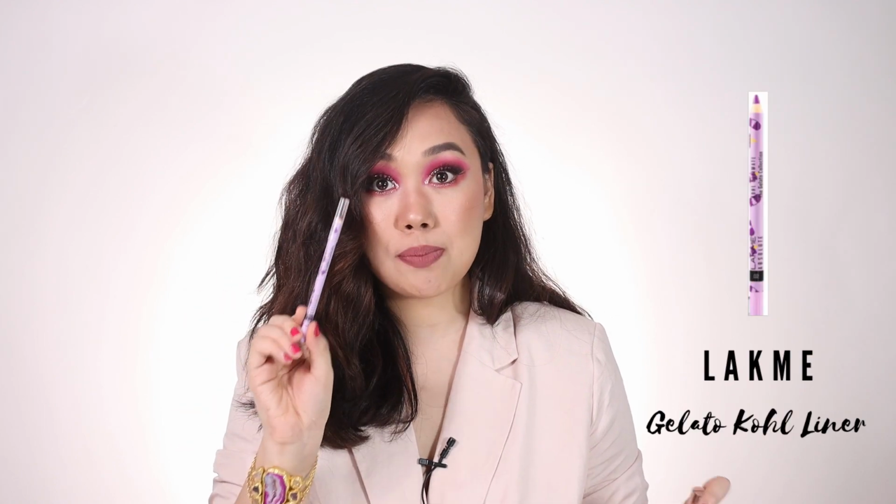Now this one has been a sort of controversial product. Some people like it, some people don't, but I have been loving these. This is the Lakme Absolute Gelato Collection pencil. Now this one is a nice beautiful lilac pencil. I think it has 6 or 8 shades.